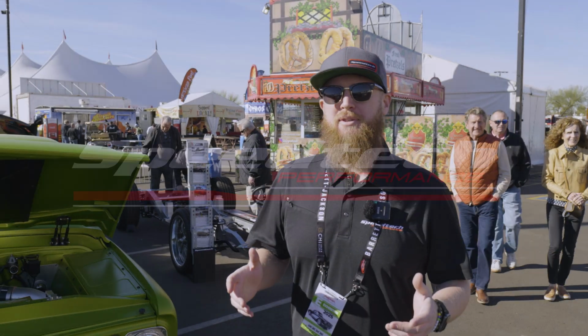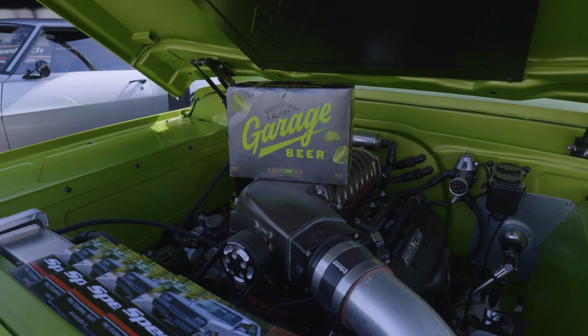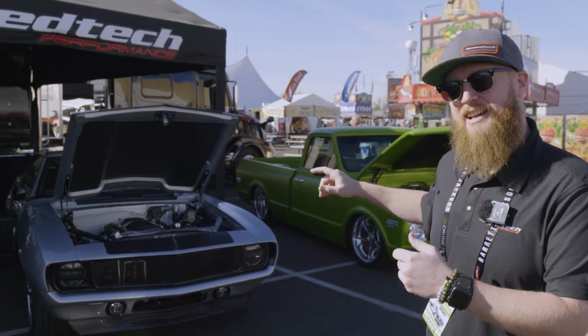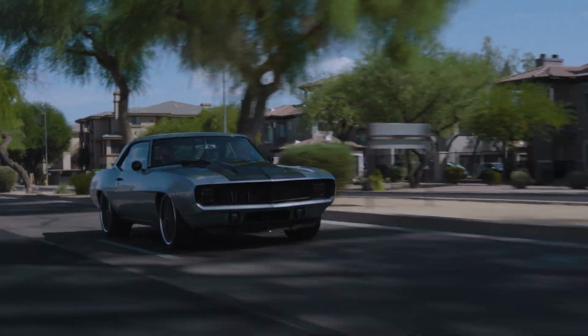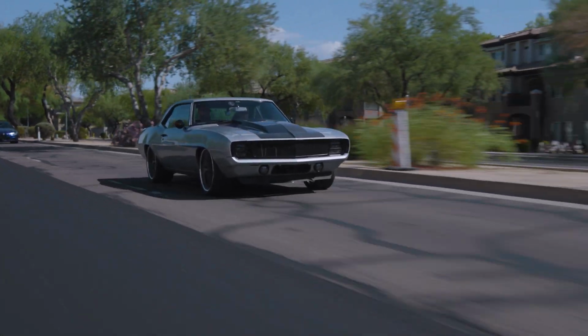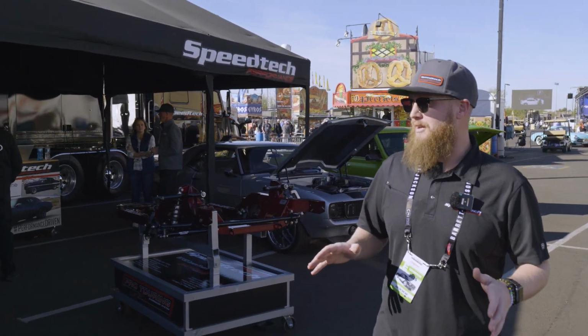Hey everybody, it's Cameron with Speedtech Performance, and we are here in Scottsdale, Arizona at Barrett Jackson. I just want to give you a quick walk around of our booth and show you what's going on here. As you see behind me, we've got the beautiful 68 C10 built by MTO Fabrication out of Virginia, and next to it, the 69 Camaro of Craig Jackson. We collaborated with Barrett Jackson Builds a couple years ago on this project, running our Pro Touring subframe and our torque arm. We absolutely love this build.